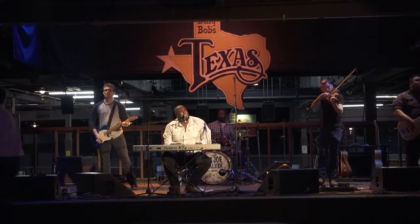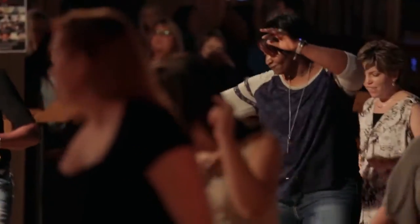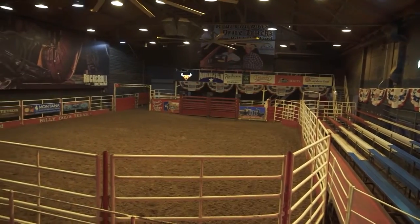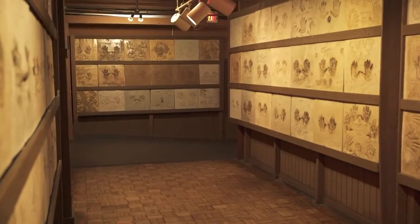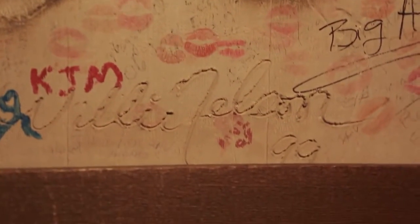What all can guests see here when they come visit? You name it. We pride ourselves on live entertainment on Friday and Saturday nights, from country music, rock and roll, the classics, all the way to live bull riding. We don't have mechanical bulls here at Billy Bob's. We've got live bulls. You can go check out our handprint walls, where famous artists like Johnny Cash, Garth Brooks, Willie Nelson have their handprints memorialized on a wall here. So we have a few names that have come through here.